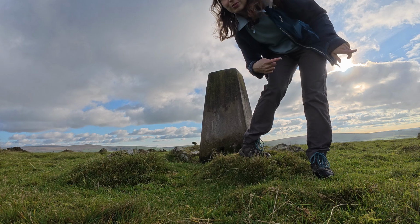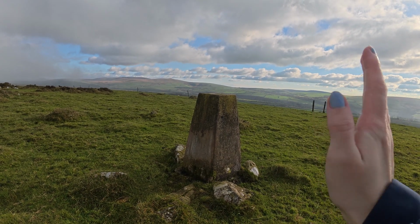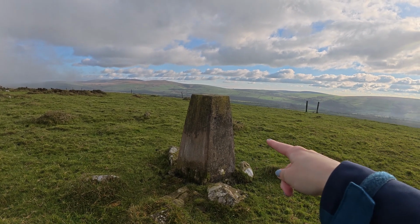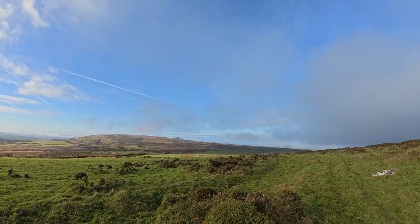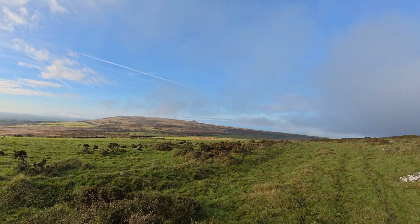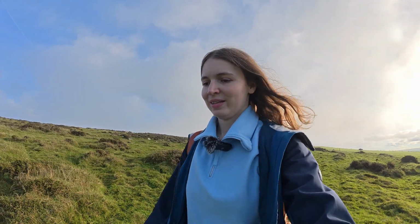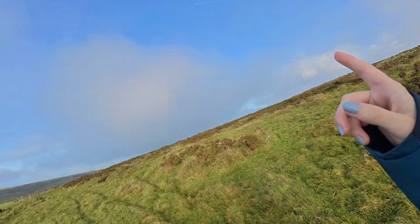But shall we go back to the car, shall we? Say goodbye to the trig. Toodaloo. I'm not coming back for you ever again. Maybe. I don't know. This was a good walk. I might come back. Oh, I see my car in the distance. Almost there. It's nice to get out again. And the weather stayed nice for me, somewhat. I have a feeling it's going to rain if all these clouds keep coming over.